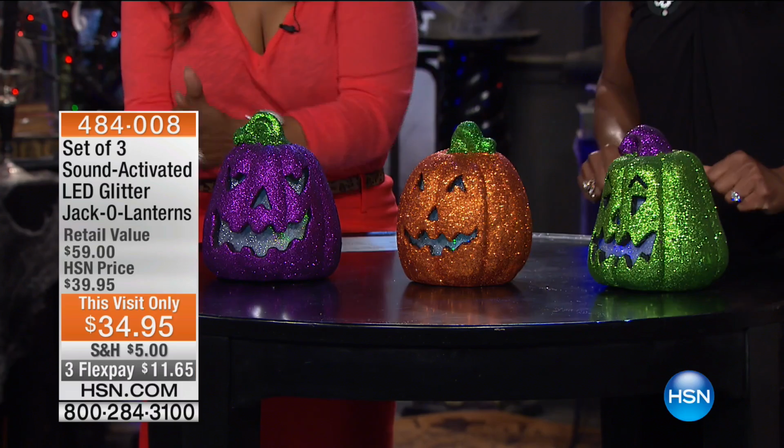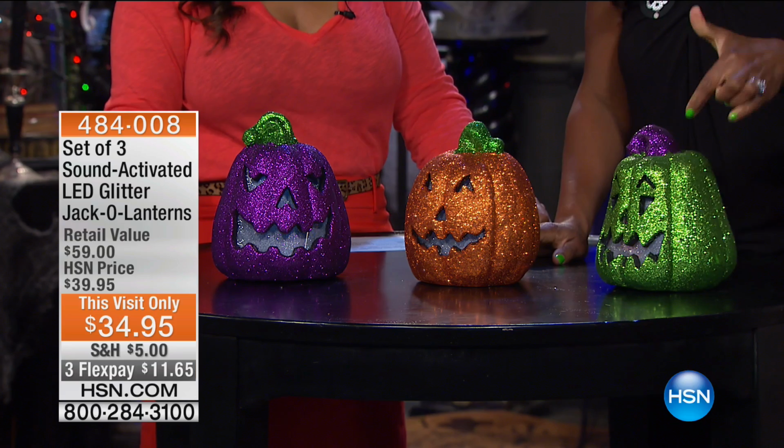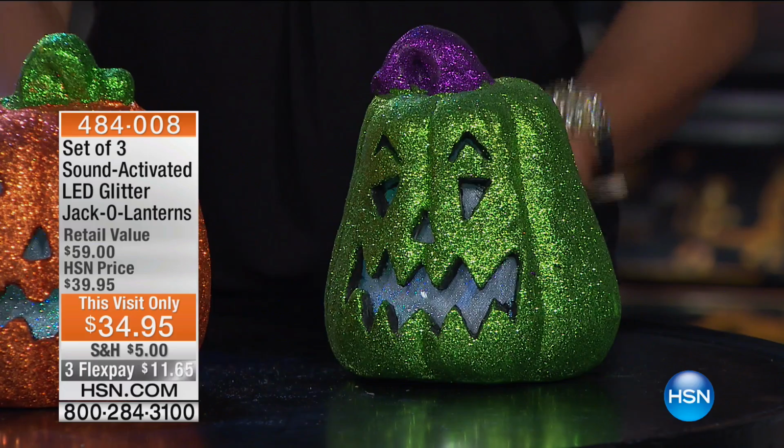Now, you might look at these and say, didn't I see those last year? I picked those up. You might have had them last year. They had the LED on the inside. You turned them on. But what's different this year is that we added that sound activation going on. Okay, I got you, which is nice. They're beautiful, though. Yes, I think they're gorgeous.